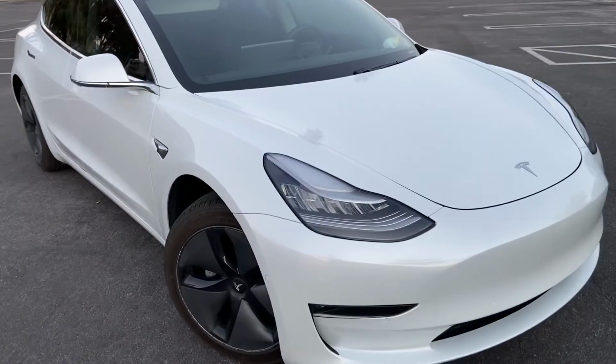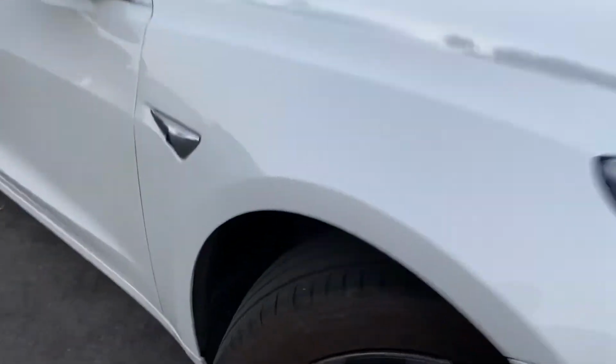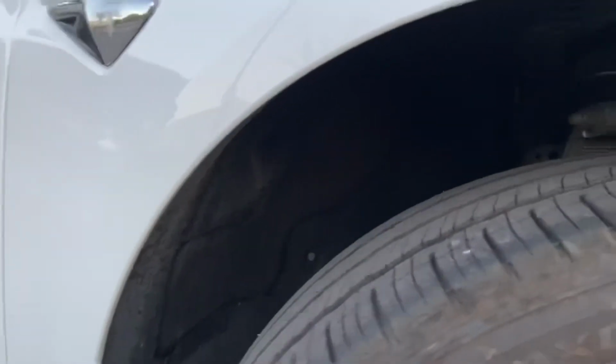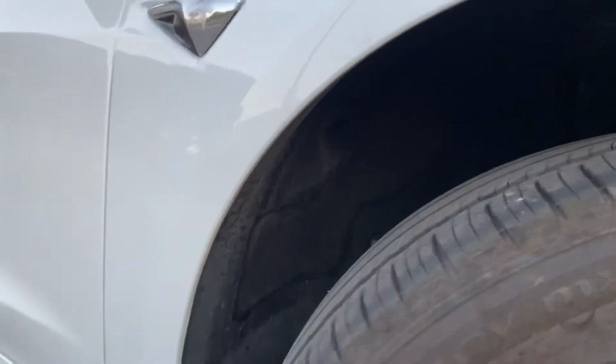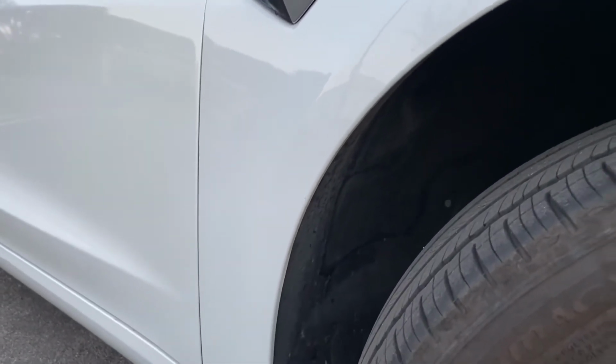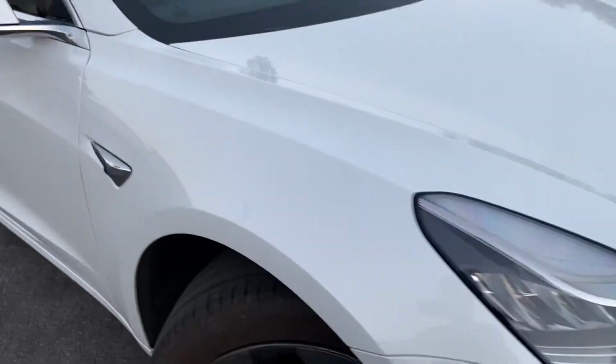Brought it to Tesla. They charged me $100, and they said, oh, this right side didn't have this liner, and because it's just noise, it's not covered under warranty. And I was like, the car's brand new. You're telling me I didn't have it, you guys probably didn't install it. And he's like, no, I'm sorry, can't do it.